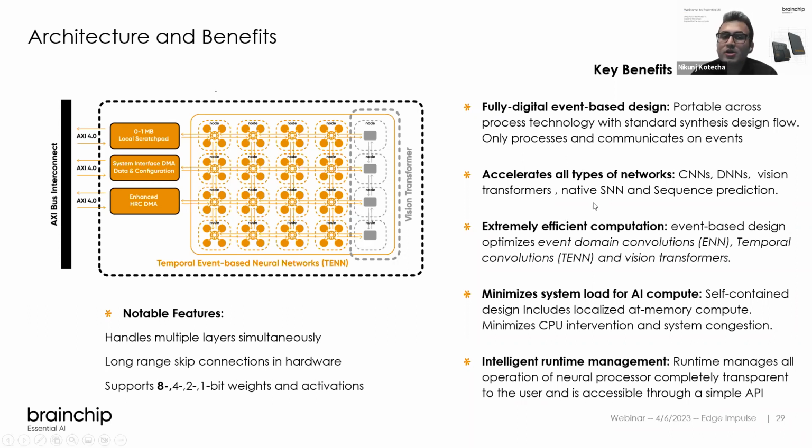And we can support up to 8 bits of weights and activation. So you can even downsize it to 4 bits or 2 bits or 1 bit. This is huge because many of our customers now are shifting from 8 bits to 4 bits and are able to utilize Akida as a whole, keeping the computation the same, but leveraging a lot in terms of using lower memory size and getting benefits out of power.